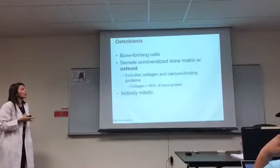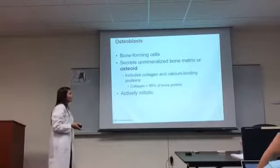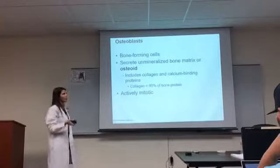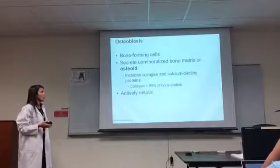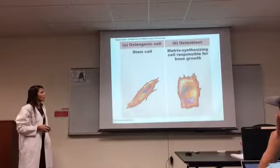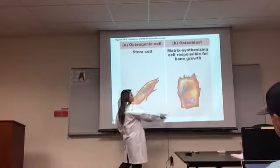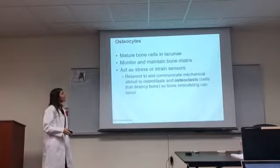Osteoblasts. These are immature bone cells, actively mitotic. So they're going through mitosis, creating more and more bone. So we have stem cells, and then they become osteoblasts, immature bone cells. Here's a good picture of a stem cell. Here's an osteoblast. You won't have to identify those.